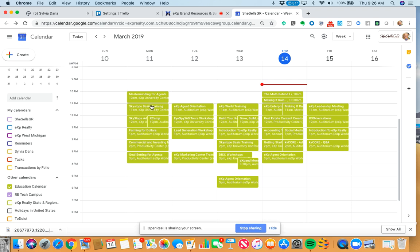She runs this. It's a great mastermind. SkySlope basic training is just going to introduce you to how to upload transactions to SkySlope. Advanced SkySlope training is going to explain more about the DigiSign e-signature program provided by eXp through SkySlope. eXcamp is a great little training about just tech tips. So if you want to learn more about using your Google Calendar, for example, or how to use Trello boards, or how to organize your email, it's all fantastic tech tips that might help you with navigating technology.